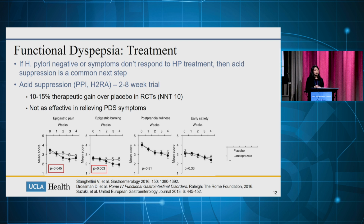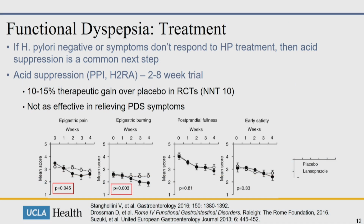This was a study comparing placebo versus lansoprazole. And as you can see from the chart here, lansoprazole provided a statistically significant improvement in symptoms, specifically for epigastric pain and epigastric burning after about 4 weeks, whereas there was no significant improvement in symptoms of postprandial fullness and early satiety. So it's really thought that acid suppression is not as effective in relieving symptoms of postprandial distress syndrome subtype.